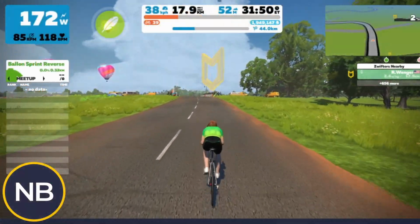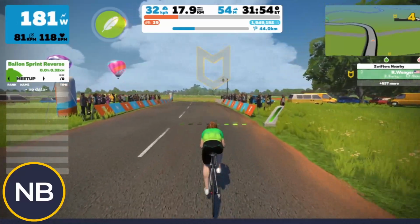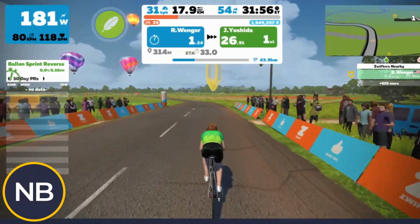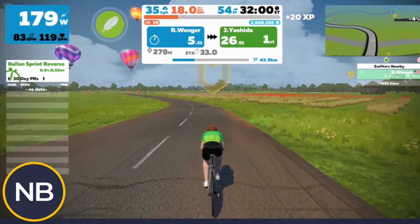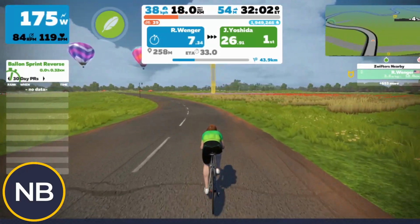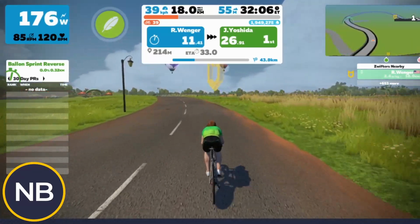Here we are coming up to the Balloon Sprint Reverse. This is the third place you can get those intermediate points, along with the Pave Sprint Reverse and the Aqueduc KOM Reverse. Pretty straightforward sprint. You just take this big long turn, you'll be able to see the finish. Just another great place to get your team another 5 points.